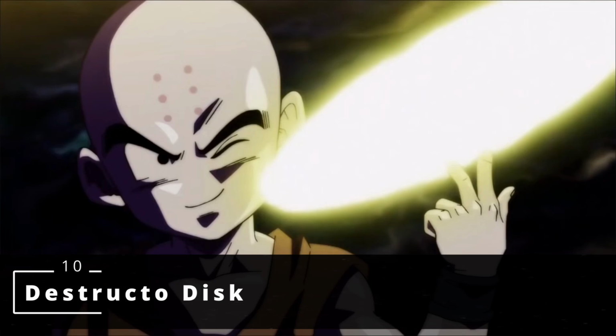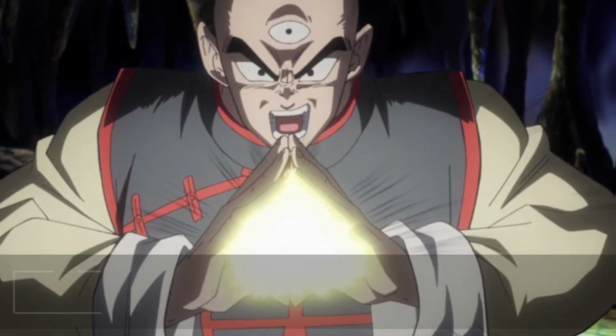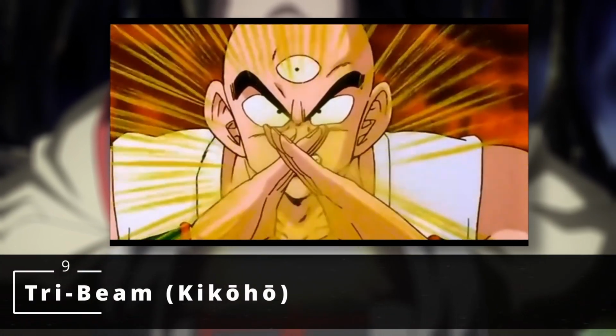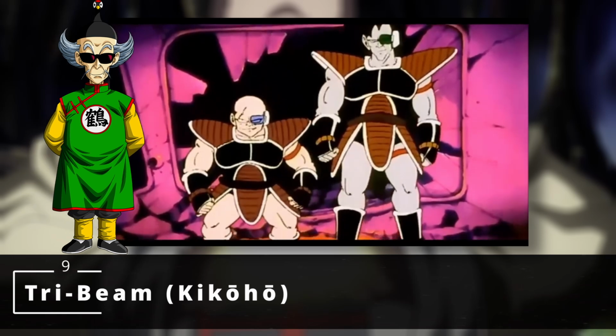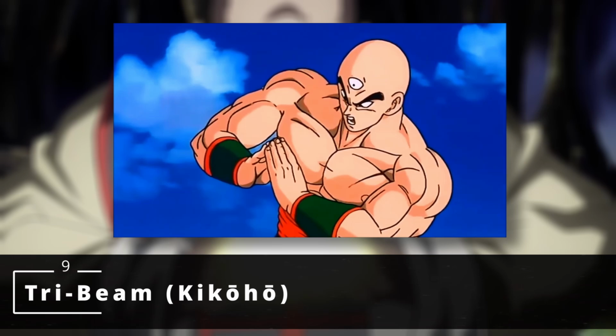Following the Destructo Disc, at number 9 we have the Tri-Beam, also known as the Kikoho. This is Tien Shinhan's signature technique, taught to him by Master Shen. This technique is so powerful that it's not only extremely dangerous for the person on the receiving end, but also for the person using the technique.